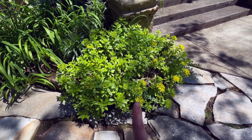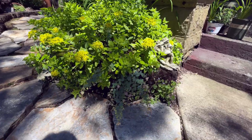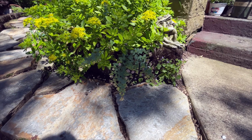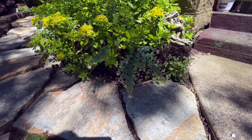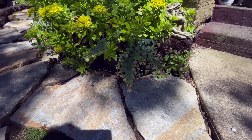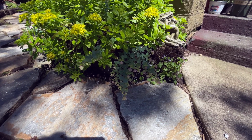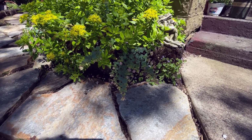My stone crop over here, as you can see, is now in bloom. My hop-like oregano, which I thought I had pulled out, I guess I had left some of it, but that's a good thing because it's beautiful. As you can see, it's getting some of its little tips, and it's going to flower.